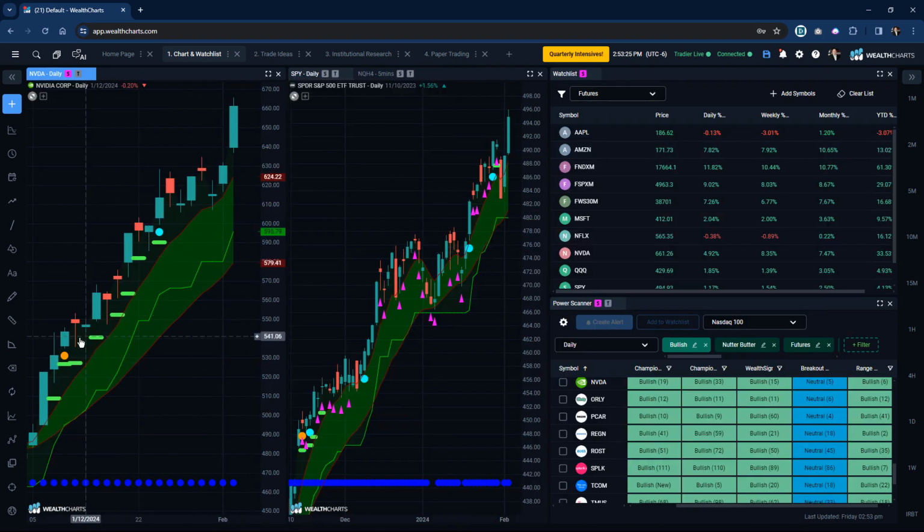NVIDIA is one of those that we talked about quite a bit during the show. And look what happened since that time. So we talked about it here on the Monday, and then the Tuesday we opened up and we started to take back off, and then off to the races we went. Well, there's that wealth signal. There's that breakout forecaster. And so what happens is off it went to the races here.